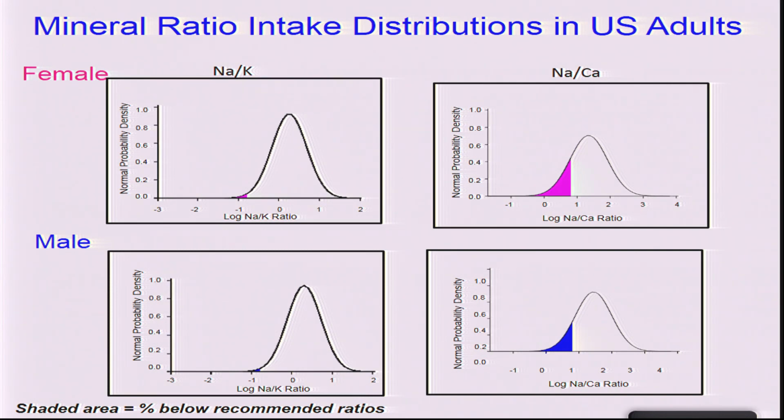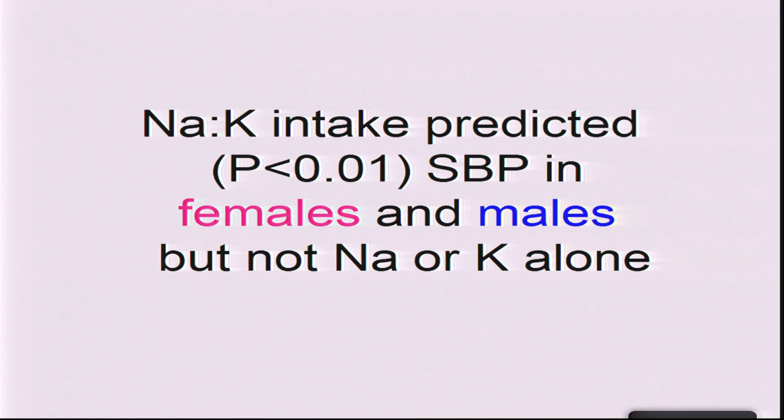You'll have to go to the paper ultimately for all the other mineral ratios. And I couldn't actually present the visuals of the data because it's not published and this is going to be shared. But the sodium potassium intake predicted significantly systolic blood pressure in females and males, and neither of the minerals alone predicted significantly. So we found that the ratio was much more valuable.